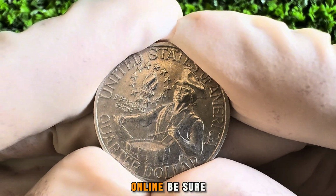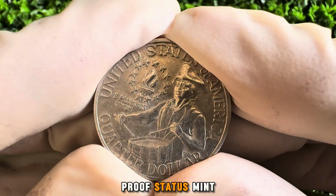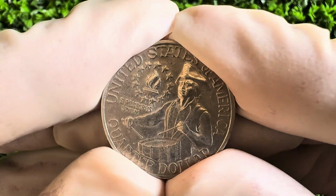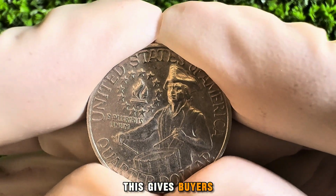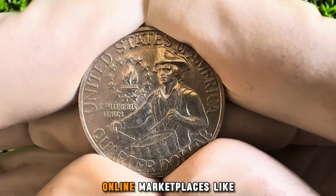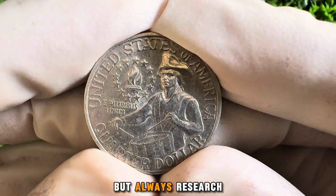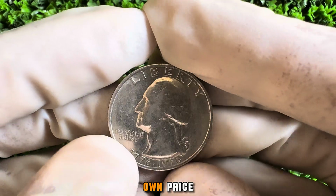When listing it online, be sure to mention any distinguishing features, proof status, mint mark, condition, and especially any errors. If your coin is graded by a reputable service, include the certification number and grading details. This gives buyers confidence and often results in a higher sale price. Online marketplaces like eBay, Etsy, or numismatic forums are great places to sell. But always research similar listings and final sale prices before setting your own price.